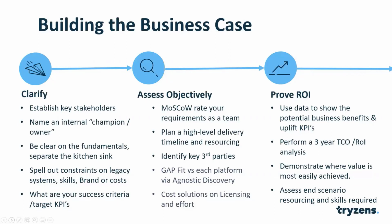And of course, being clear what success looks like, because if you're not clear what success looks like, you're not going to be able to make the right decision in terms of cost, time to market, uplift, etc., that are going to drive the long-term financial return. But then you must assess objectively. We use a thing called MoSCoW rating, which are the must-haves, the should-haves, the could-haves, the would-likes, and ensuring that those requirements that we talked about earlier are properly ranked as a business as the things that are absolute priorities versus those that are nice to have.